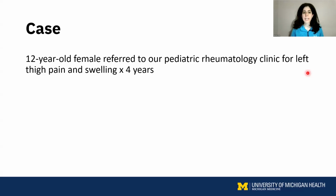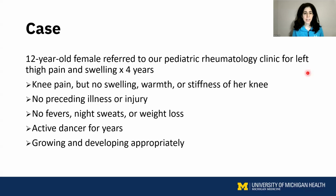We'll start off with a case of a 12-year-old female who was referred to our pediatric rheumatology clinic for left thigh pain and swelling for 4 years. So obviously we don't have too much to go off of so far. We know that it's localized pain and it's chronic, but we have to ask more questions to clarify more symptoms. So what we learn is that she also has knee pain.